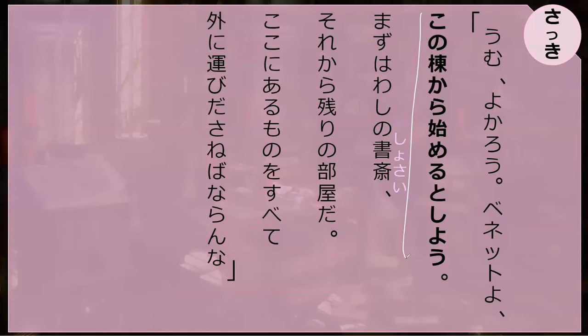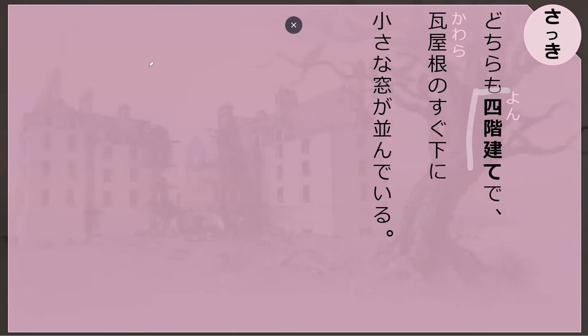Can you read this bolded part for me? Kono to kara hajimeru toshiyo. So he says, let's make an attempt to begin from this tower. From the tower, or from this tower, we will make an attempt to begin. Perfect. And how do you say 4 stories in Japanese? The building's 4 stories tall. We say yonkai datte. So yonkai, 4-story, datte, the building.